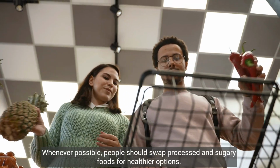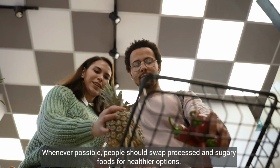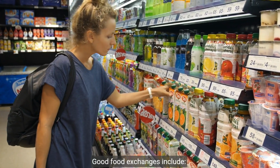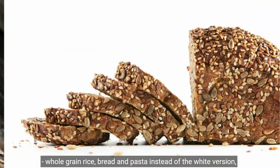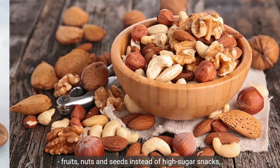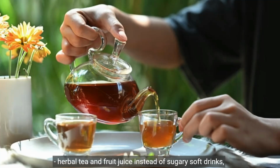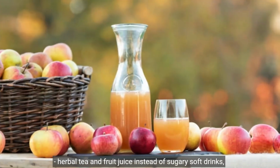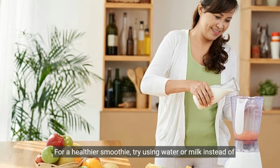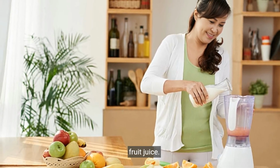Whenever possible, people should swap processed and sugary foods for healthier options. Good food exchanges include whole grain rice, bread and pasta instead of the white version, fruits, nuts and seeds instead of high-sugar snacks, herbal tea and fruit juice instead of sugary soft drinks. For a healthier smoothie, try using water or milk instead of fruit juice.